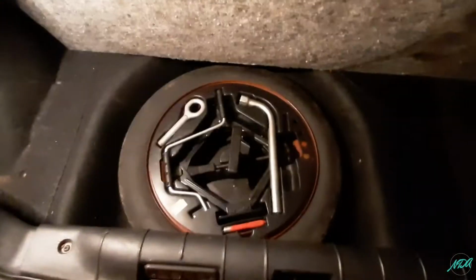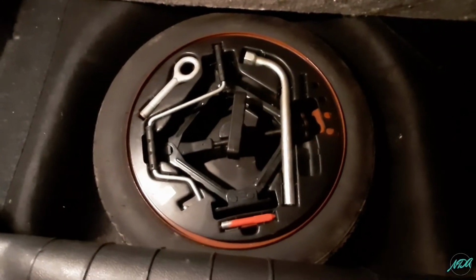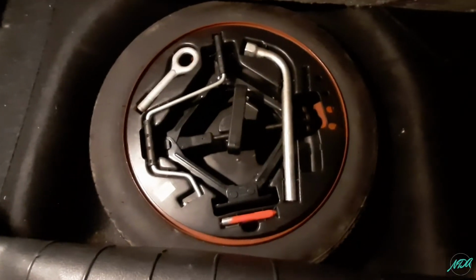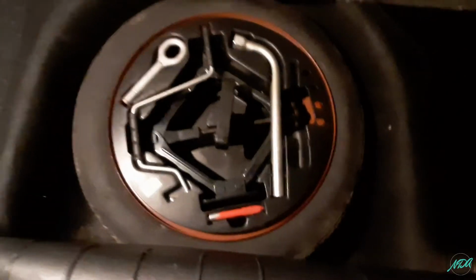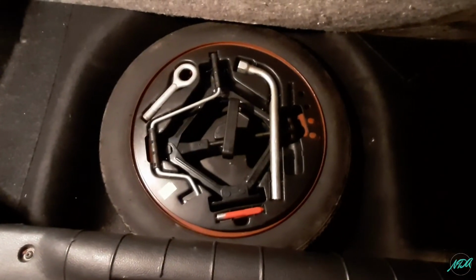And if we remove this cover, we can see the original spare tire kit and jack. Also check out these sexy rear lights, huh?